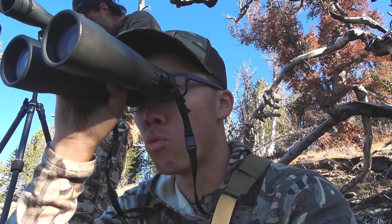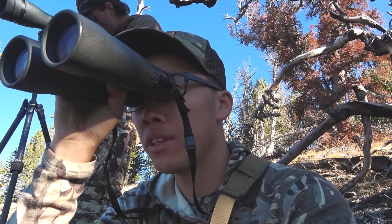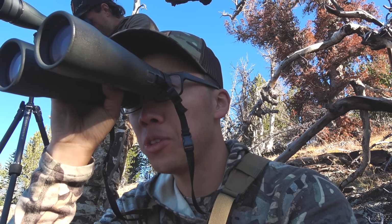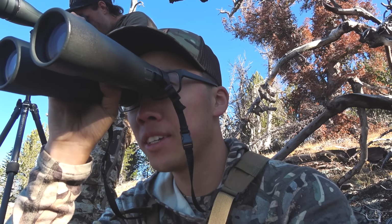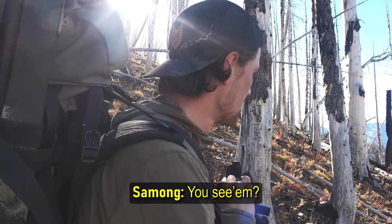Yeah. That is 100% him. That white rump is just too good to be true. Well, it is true. It's too good to not be true. That's what I meant. See him? What? See him? No, not yet.